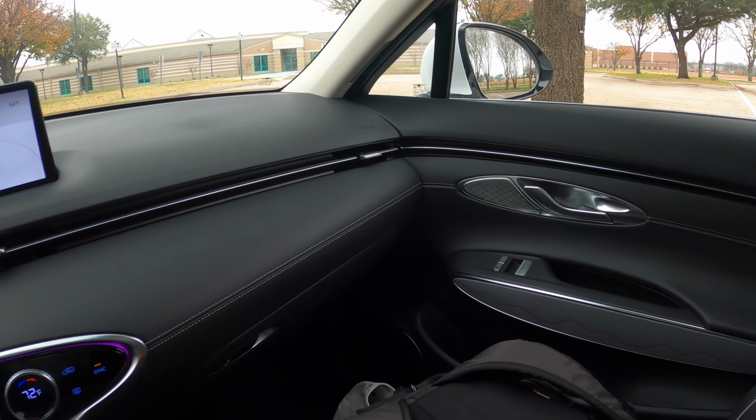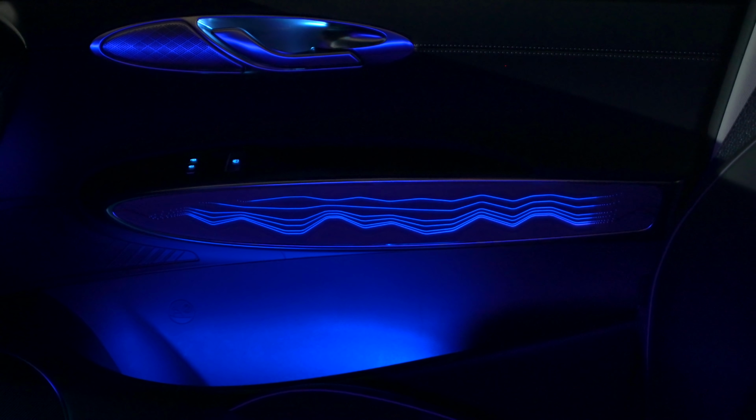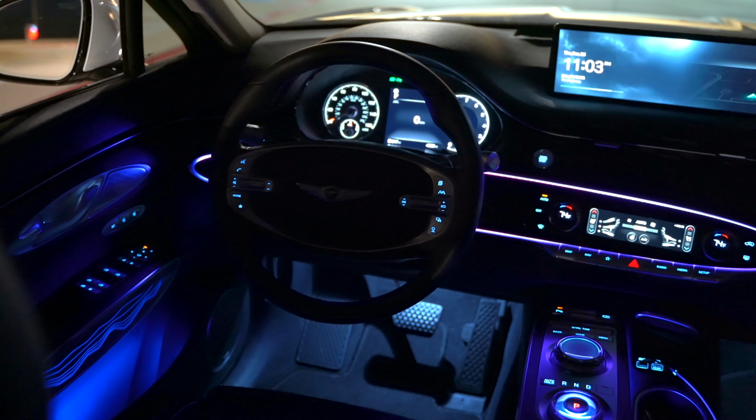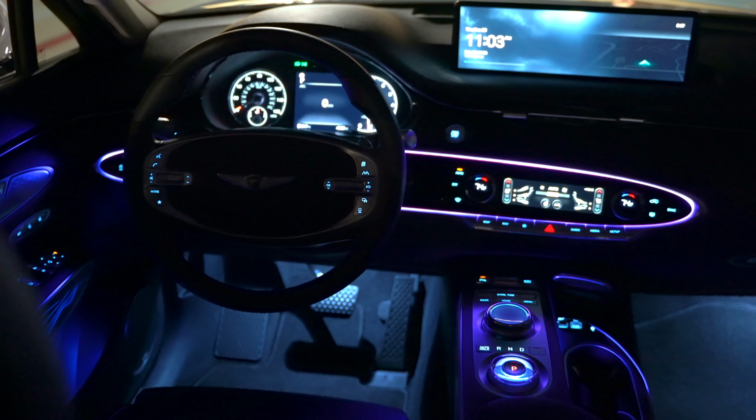It's a nice cohesive look, a large screen, which is standard, leather steering wheel. Same thing over on this door as well. And you have ambient lighting in here to top off this interior, and the ambient lighting looks fantastic and it's customizable. And be sure to check out my night review if you want to see more details on that.